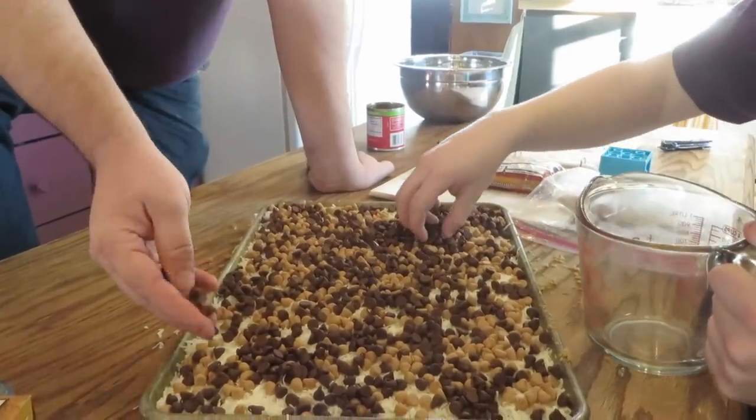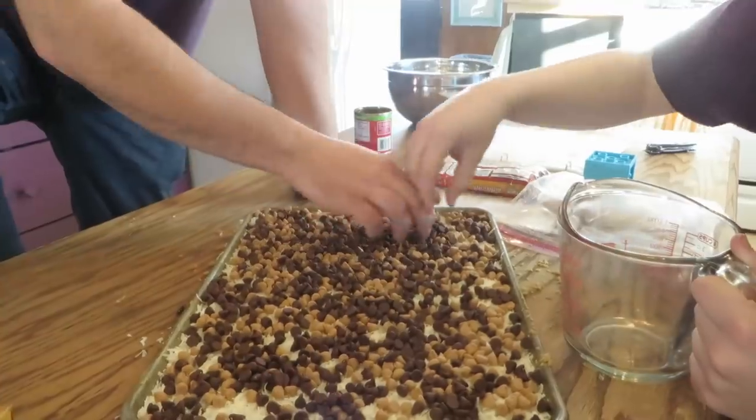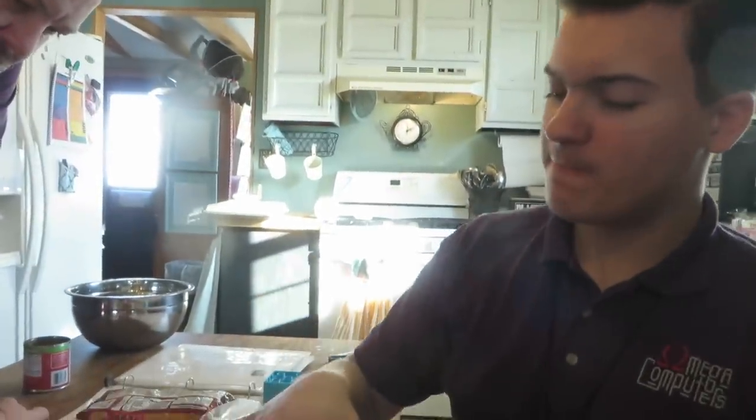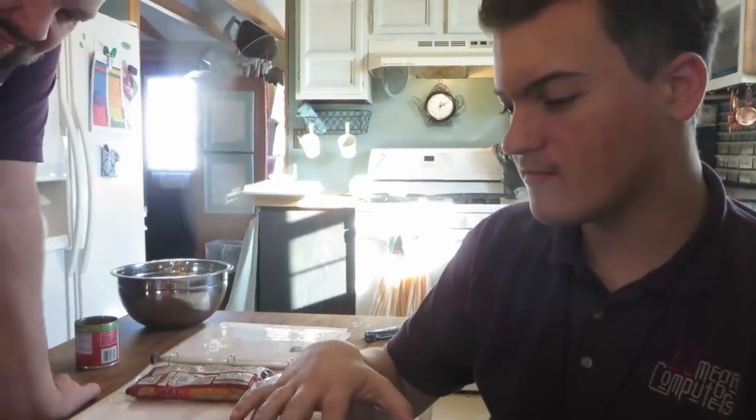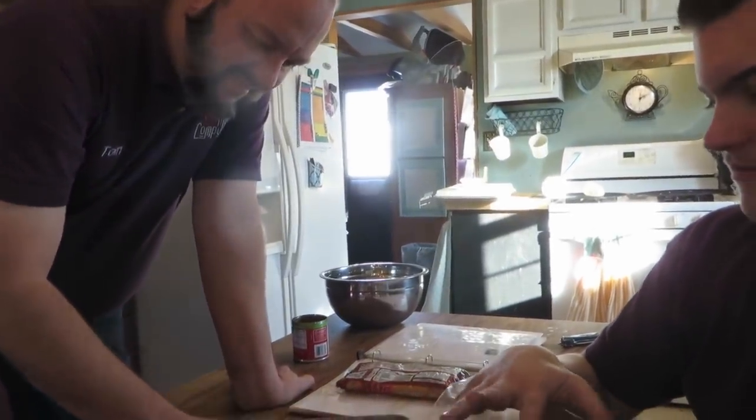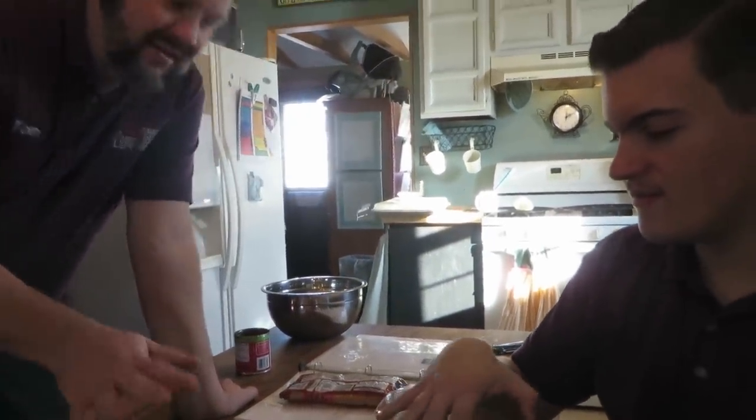What the heck was that about? I didn't know they'd come out that fast. My camera just quit just then. Missed it. But he had to because he dumped a big old blob of the sweetened condensed milk, a big old blob of coconut, so he had to dump a big blob of chocolate chips somewhere.